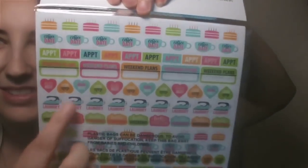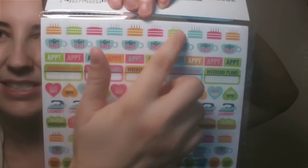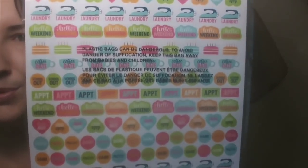And then on the back, I thought these are really cute too. Look at the little irons for laundry and then coffee date. These are for birthdays, appointments. So cute. I couldn't decide. I was only going to get one or two, and then I just liked all of them. You know how it goes, guys.